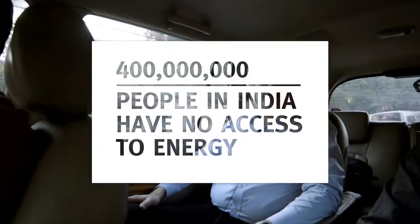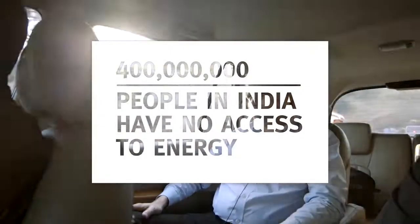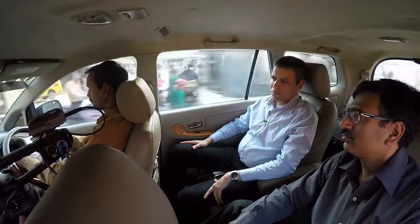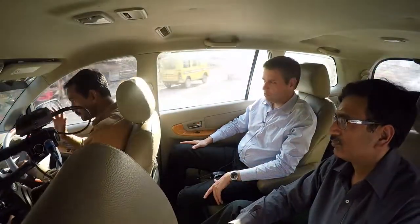Problem is simple. India has 1/5 of the world's population and 1/30 of its energy. And in practice, what that means is about 400 million people have no access to energy in India. Now, there have been a lot of piecemeal and stopgap solutions like solar lanterns, small rooftop solar systems, micro hydel, small wind turbines and so on, none of which really have addressed the problem in an effective manner.